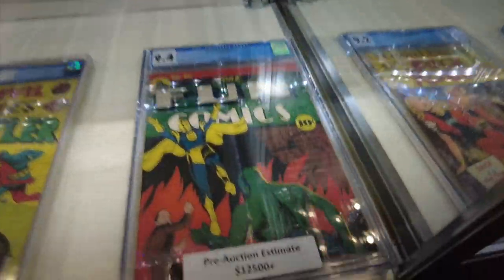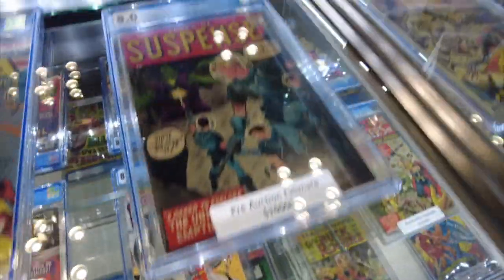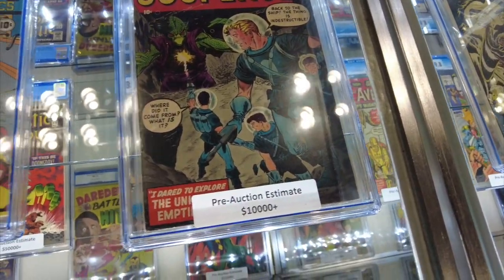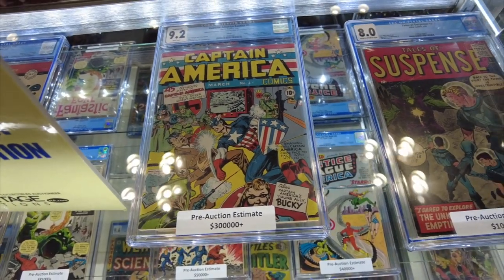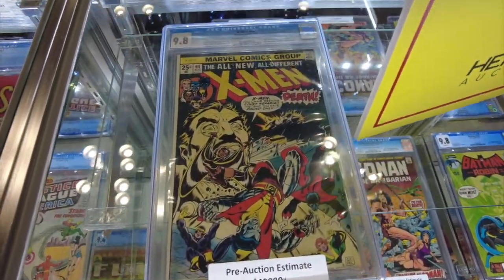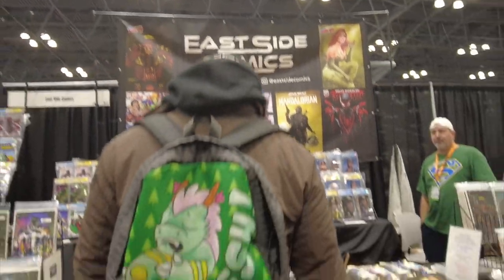And here is the JLA. And there's Dr. Fate. He's going to be hot, right? Because he's going to be in the Black Adam movie. So we're seeing a lot of Dr. Fate books. And I think this book might overtake Giant-Size X-Men. It's getting so hot, right?